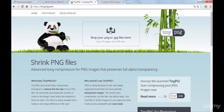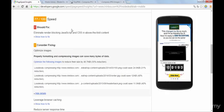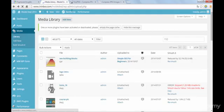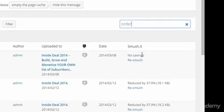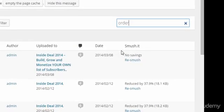Now you might have noticed that in the list of images from PageSpeed Insights, I also had a JPEG photo. If that's the case, there's also a website that you can use for that called compressedjpeg.com. In case you want to see what the image looks like, you can always just type in the name and it'll come up there.